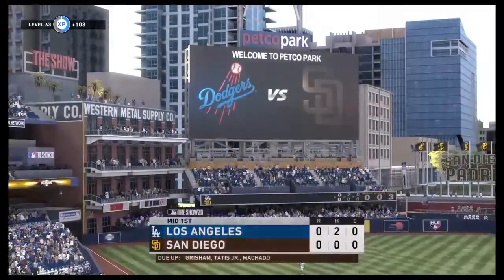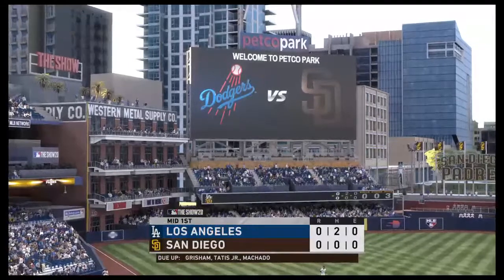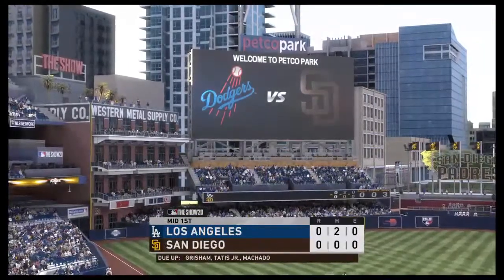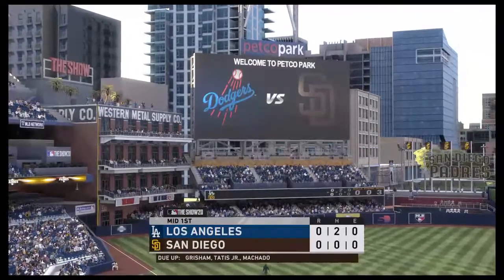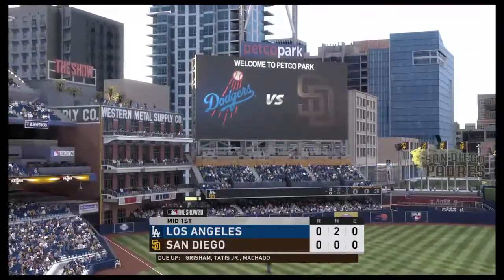So they get a man to second here in the opening half inning, but fail to capitalize. Dodgers scoreless, Padres coming to bat. It's the battle for Southern California bragging rights, and it's on the show.